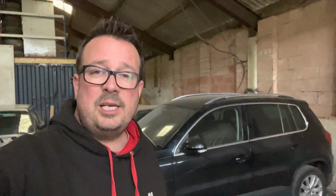And once this Tiguan is back on the road, I can start playing with my T5 again, because that really does need some love, and my Mark IIs as well.